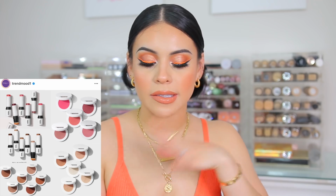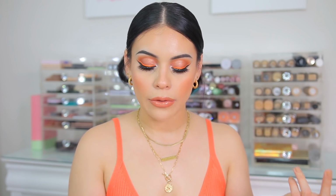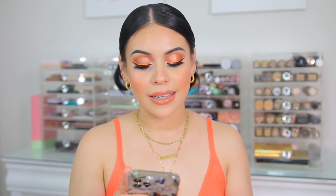Everything else I'll probably pass because I feel like I already have a million and one powdered bronzers and blushes and highlighters, but definitely down to trying out new cream products, and those look really good. So I will definitely be trying those out, and they retail for, ooh, they're expensive, $28. Yeah, that's a lot, but I'll take one for the team.